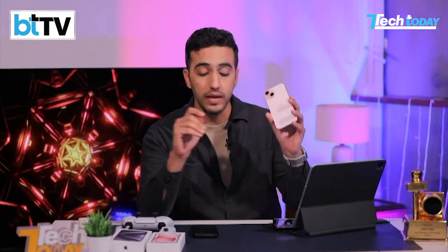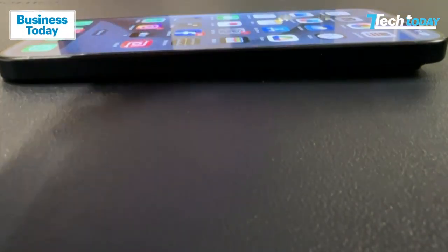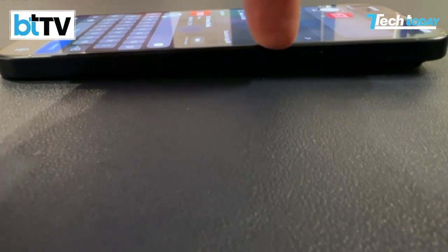Okay, let's talk about the most important thing for creators like me, which is the camera upgrades in this year's iPhone 15 lineup. The iPhone 15 looks very similar to the 14, like I said. The camera bump is almost the same. You place them on the table. Surprisingly, without covers, not much wobble with these camera modules.